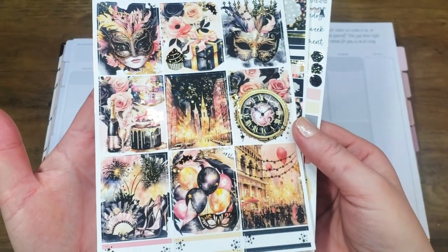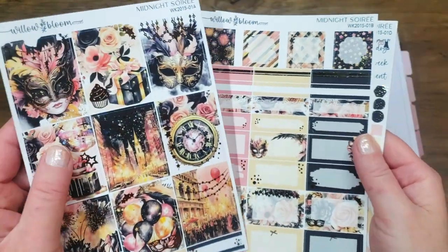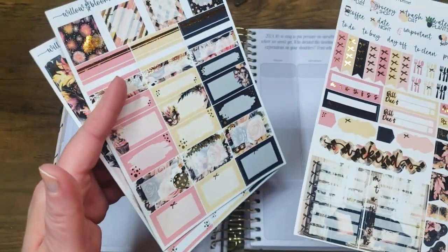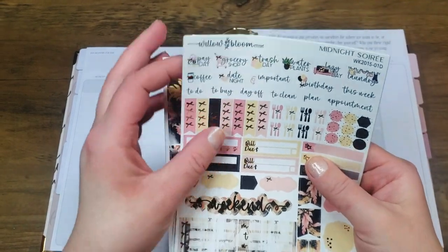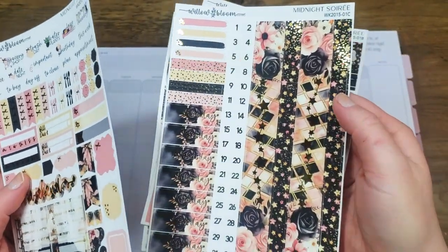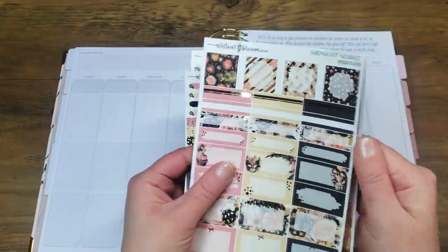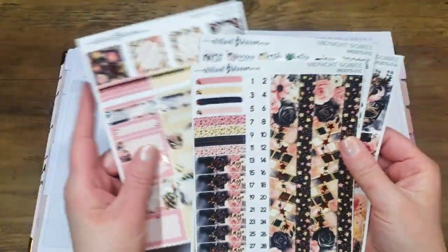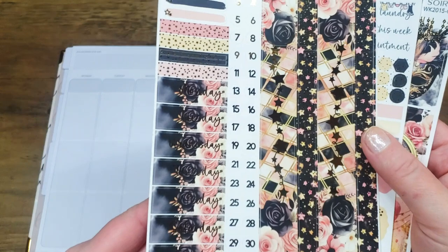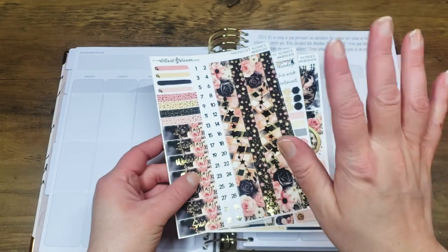You could use this for not just New Year's, but multiple events and celebrations. So if you're interested in getting this, it's still available in the shop. And you can also get it non-foiled, so you don't have to get the foil. With the scripts as well, you can get those non-foiled. I am super excited to dive in using this kit. So I'm going to stop talking because I will be fast forwarding from here on out, and I'm going to get started. I'll talk to y'all when I'm done.